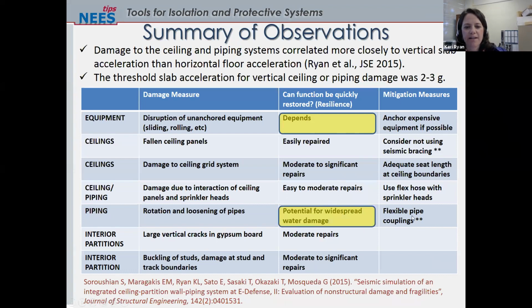The other one that I was kind of worried about is the rotation and loosening of pipes. If the joints are damaged, there's potential for leakage, widespread water damage. And so far, I don't see that there's been a lot of work to mitigate against this. I know that flexible pipe couplings exist for various specialty applications. I don't see them used much. I worry about the expense and the practicality for just standard piping operations, but it's something that could be investigated. So some of it's not that big of a deal. There are some things we can do.